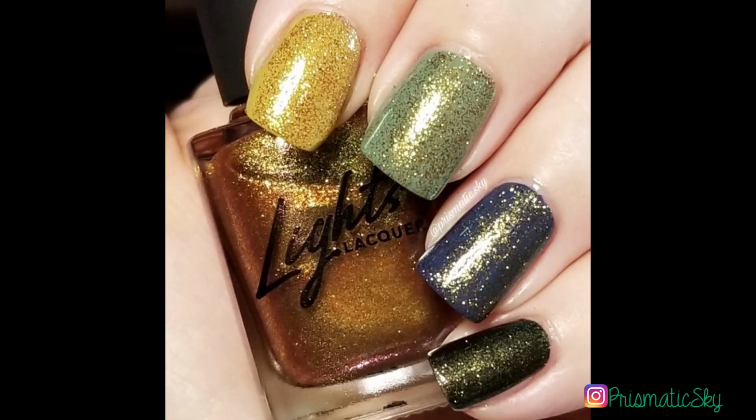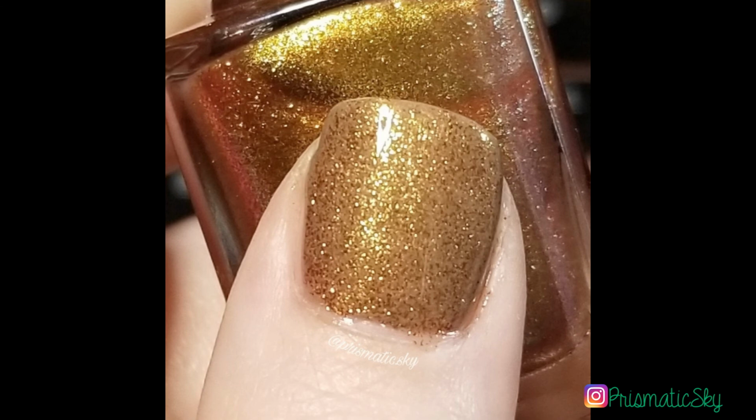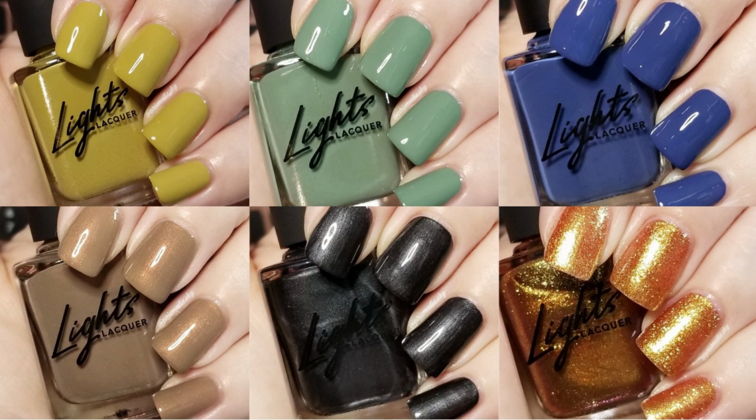And here is Girl Power over all of the other polishes from this collection. And that is the Lights Lacquer debut collection. I'm not sure if it has a name. It might be Girl Power.